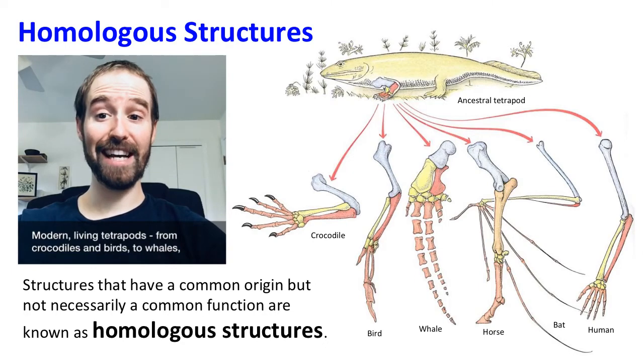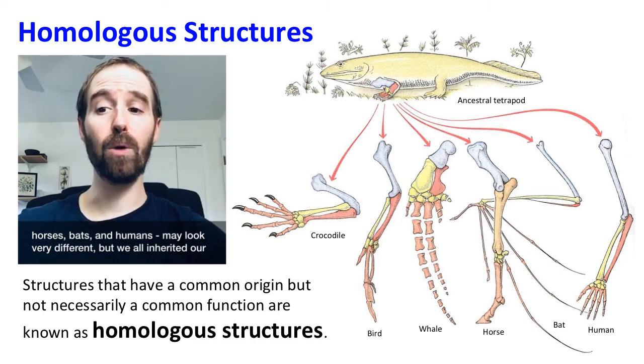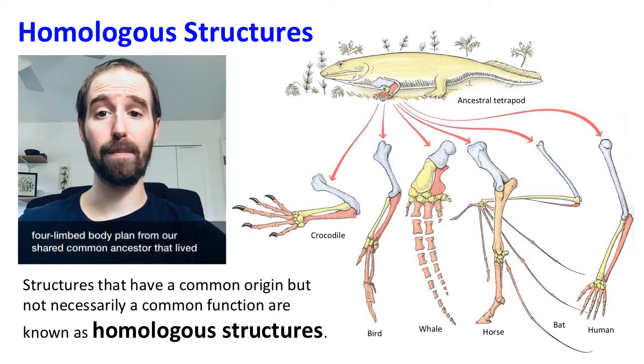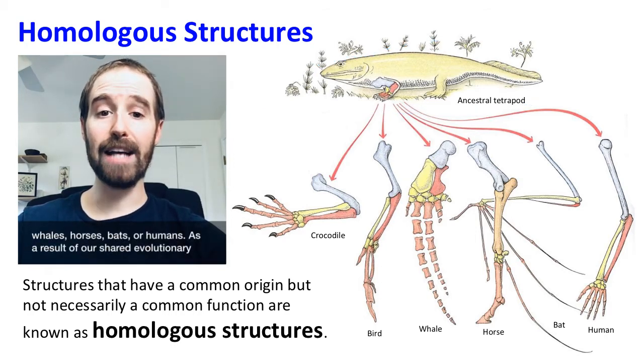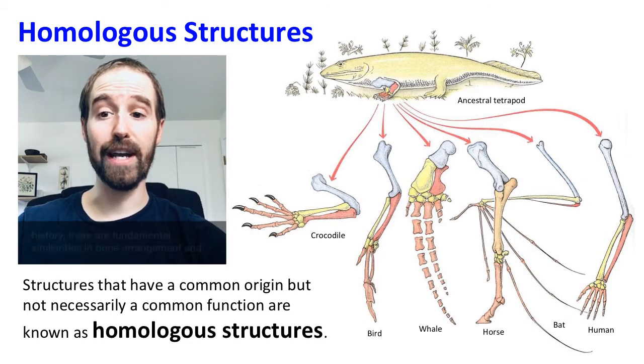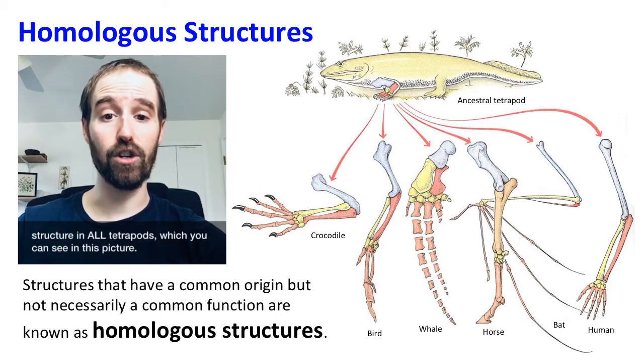Modern living tetrapods, from crocodiles and birds to whales, horses, bats, and humans, may look very different, but we all inherited our four-limbed body plan from our shared common ancestor that lived hundreds of millions of years ago, before there were crocodiles, birds, whales, horses, bats, or humans. As a result of our shared evolutionary history, there are fundamental similarities in bone arrangement and structure among all tetrapods, which you can see in this picture.